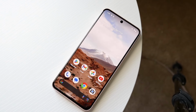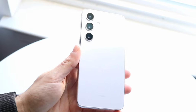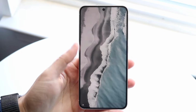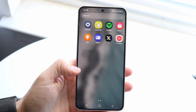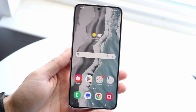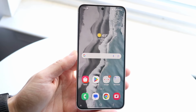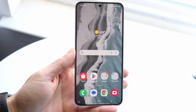Now, the next one is the Samsung Galaxy S24. This is another one of those devices that I think is going to get cheaper as time goes on. Obviously, right now, it's still pretty expensive, but over time, this device is going to be getting cheaper and cheaper. Whether you're looking for the S24, S24 Plus, or S24 Ultra, these devices are going to get cheaper as they become older. That's just what happens as they get older, and that's something I'm very much looking forward to.